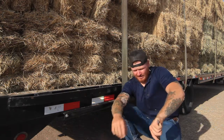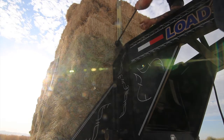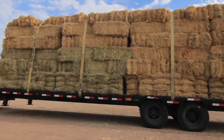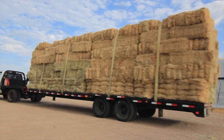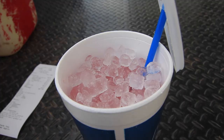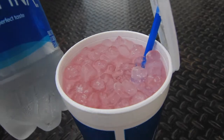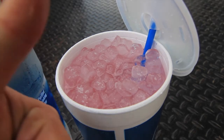But gotta tie down the long straps and then we'll be back on the road. This is the best part, right here. A little bit of vitamin water and ice cold Aquafina. Thumbs up.